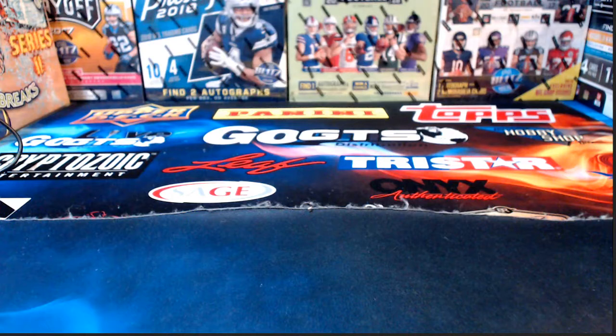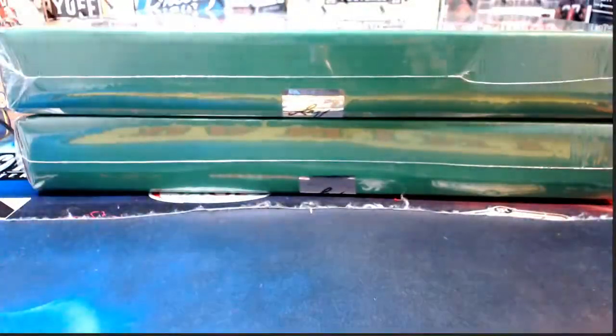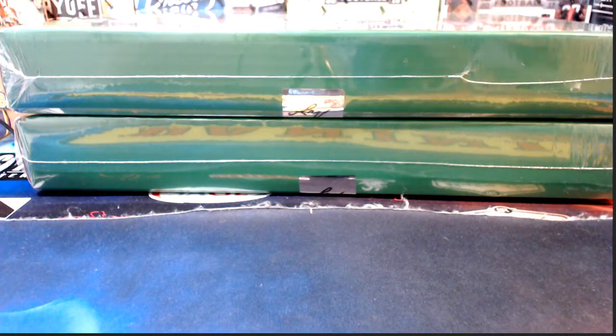Now, since this is the start of a new case on the football jerseys, I am going to take them all out. I'm going to number them on the end, and then we're going to use random.org to tell us which 5 we're opening tonight versus which 5 we will be opening in our next break of this product. So bear with me while we get this done. And then we'll see what's what.